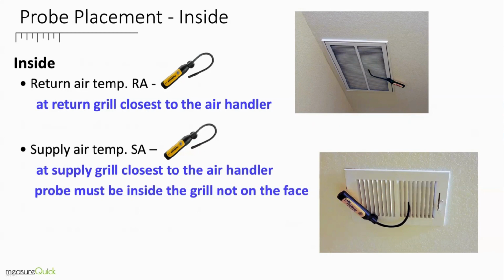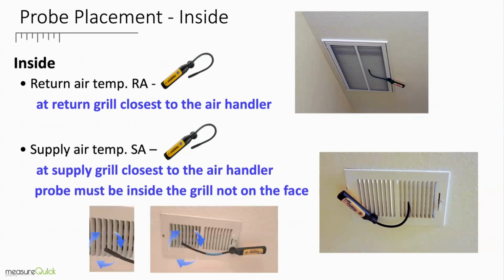And the supply must be inside the register, because you get entrainment, little air that's moving across the front of that grill as air comes out. So you've got to make sure that you're actually inside the grill in order to get the best measurement. I see people doing all the time where they just put it around or put it somewhere in the room. And I'm like, I don't know what you're doing, because you're not getting a really good temperature split. We calculate on a really accurate level what your SCFM is when you actually install these probes correctly.